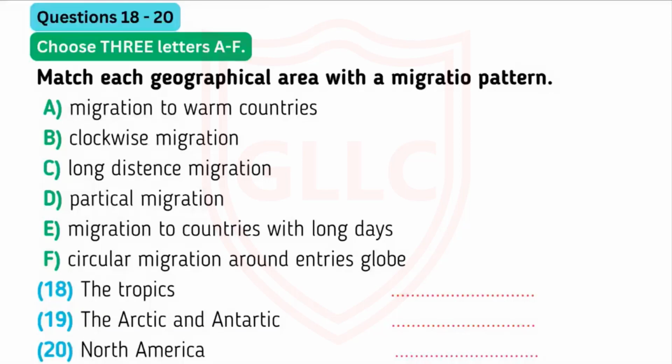Right, and lastly, I'd like to mention a pattern which isn't nearly as spectacular, but is very interesting. And this is the way many birds migrate across North America. In this pattern, the birds fly northwards in the west of the country and then back south again in the east. So, if you imagine it, they're actually migrating in a circular pattern, like the hands of a clock, not in a straight line, as we might think.